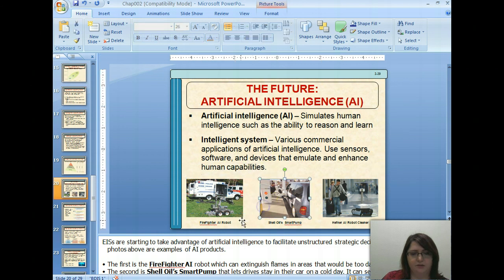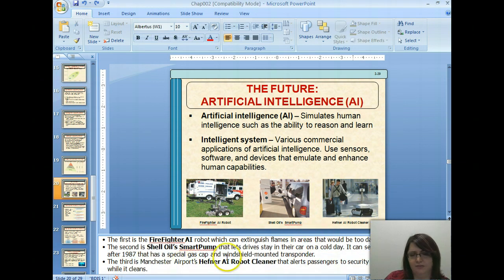Enhanced human capabilities. So for instance, the firefighter AI robot can go into dangerous places like chemical spills and put out fires so that the firefighters aren't harmed. Smart pump: if you have a special gas cap and a sensor on your car, it can pump gas for you so you don't have to get out. And then the robot cleaner is a cleaner in the airport at, what did this say, Manchester. It actually goes around and cleans and tells customers about delays, security warnings, things like that as it goes along. So those are some examples.